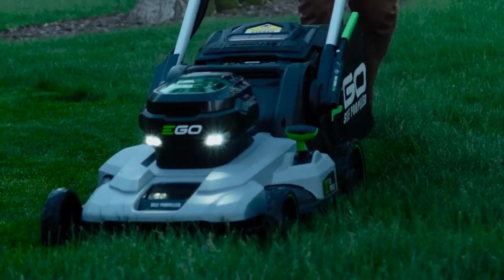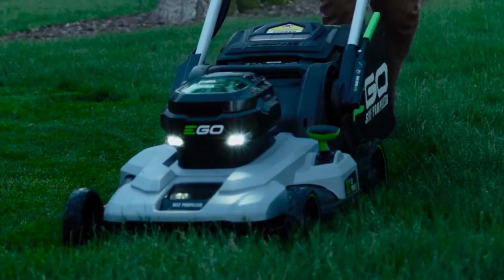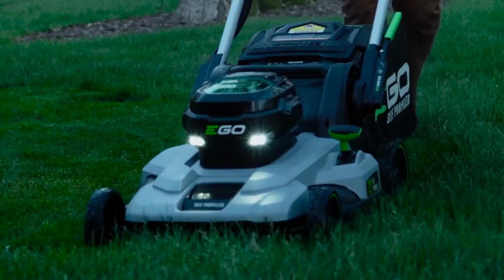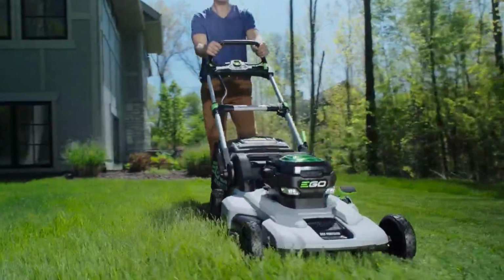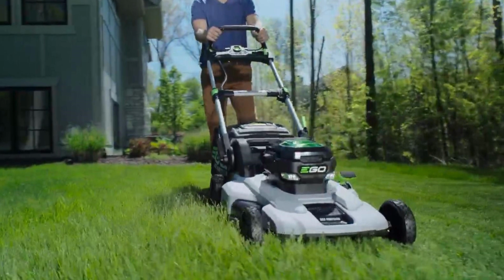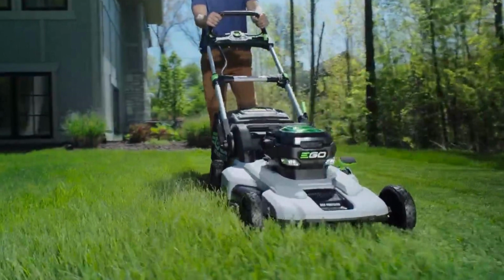Starting it is as easy as pressing a button, and the bright LED headlights make it simple to use even in low light conditions. The 2-bushel grass collection bag handles large volumes, so you won't have to stop and empty it constantly. It cuts through all grass types, including the tougher ones like St. Augustine, Bermuda, and Zoysia, no problem at all.